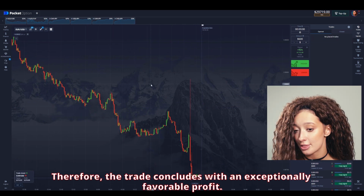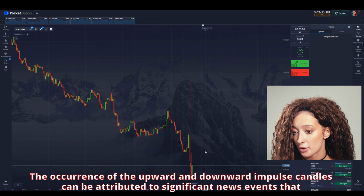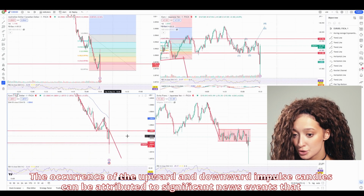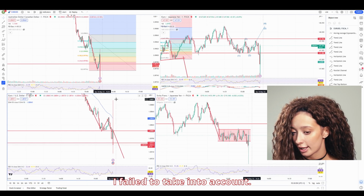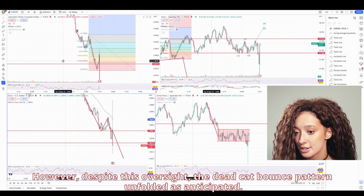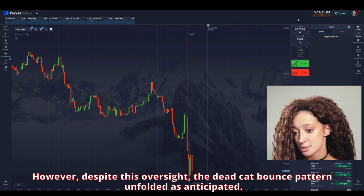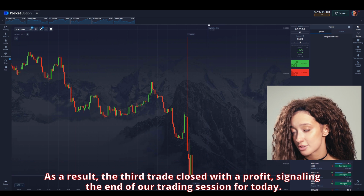Therefore, the trade concludes with an exceptionally favorable profit. The occurrence of the upward and downward impulse candles can be attributed to cyclical news events that I failed to take into account. However, despite this, the dead cat bounce pattern unfolded as anticipated. As a result, the third trade closes with a profit, certainly the end of our training session for today.